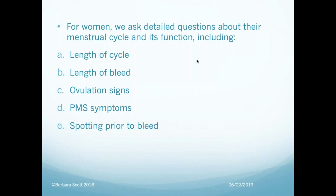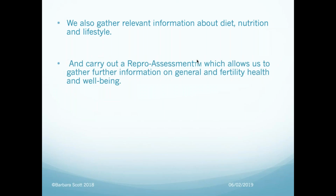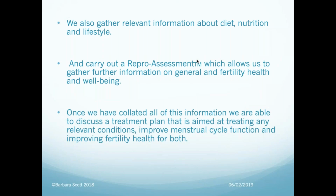Whether they're getting spotting prior to their bleed, and what their bleed is actually like, so its colour and the level of clotting, if any, because what it should be is nice and fresh. What we don't want to see is dark bleed, lots of clotting. That's a sign of debris and stagnation, and we would want to improve that. Okay. We also gather relevant information about nutrition, diet, lifestyle, and we carry out this repro assessment, as I say, which is the first thing that we teach you on the course. It's quite fascinating.